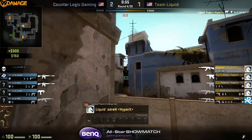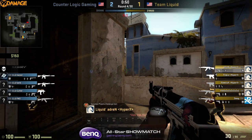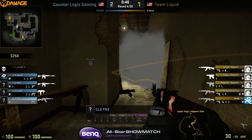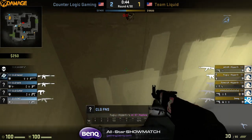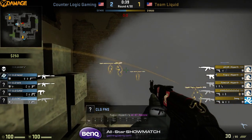Now JDM gets caught off guard by Fugly from below. He should have been aware that he can be seen from that angle. So he just stuck his gun out of the smoke and made it easy for the terrorists to pick up that first frag in the round. Team Liquid with the advantage right now.